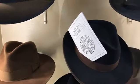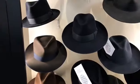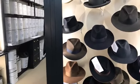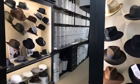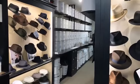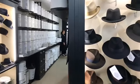These you will see on display. They are individually selected for the frame and height. So a fedora, for example, is for somebody very tall, broad shoulder, fits well. So you're not over-hatting or under-hatting. Over-hatting is a term. I love that. It is. It's a softer term to define a perfect balance in proportion.